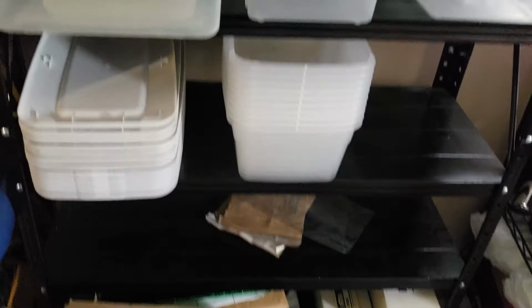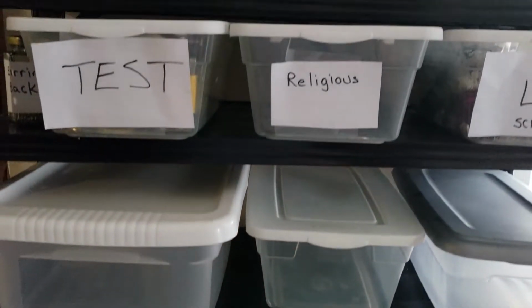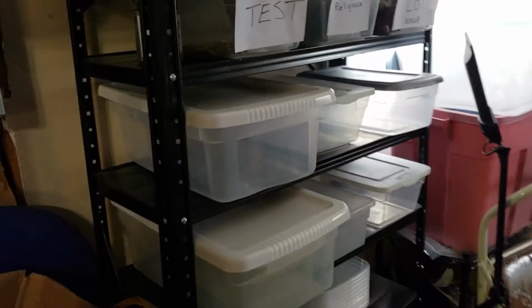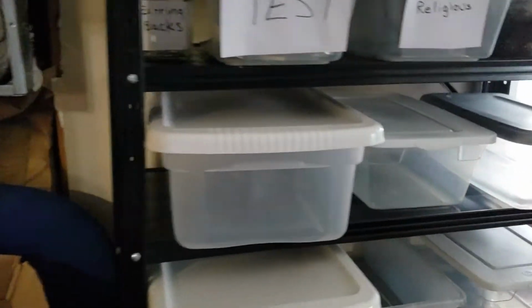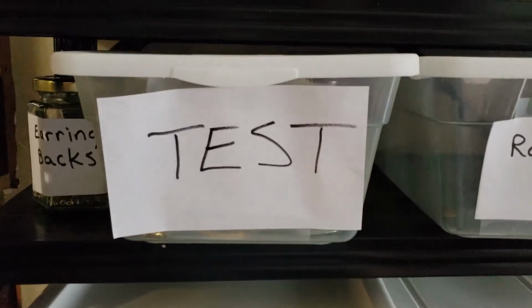So back here behind me is a shelving unit that I have that has real narrow shelves. And I love it, and I thought, wow, this might be great for my jewelry. Let me show you a better picture if I can back up farther. So I started putting these Rubbermaids in here to see how they would all fit.